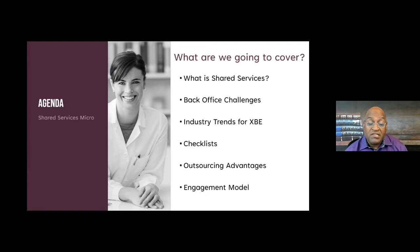Some of the trends that we're seeing for XBEs specifically, a few of the checklists and whatnot in terms of benchmarking against what some of their competitors are doing and what some of their customers are doing. Some of the outsourcing advantages, differentiating between outsourcing in general and shared services, and of course, what an engagement model might look like.